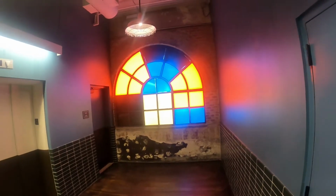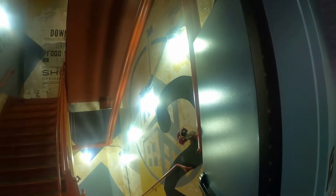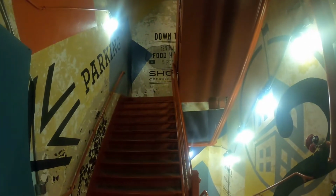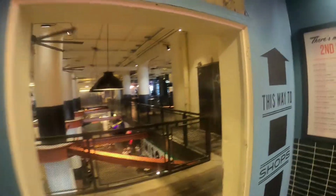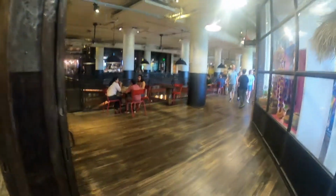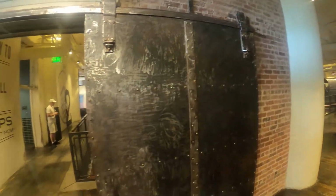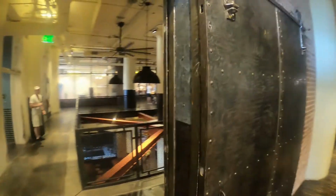I wanted to get some footage. I'm sorry, I don't have sound to this, so I'm having to do a voiceover. This part of the film didn't have any audio. So anyway, I wanted to get some footage of that stained glass window, and in a little while, you'll see the old mill doors. I love the big sliding doors that were used in mills back in the late 19th century, early 20th century even.